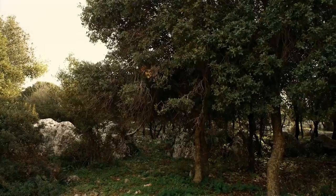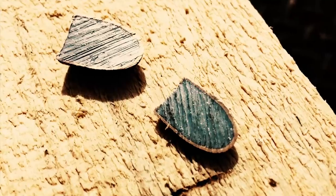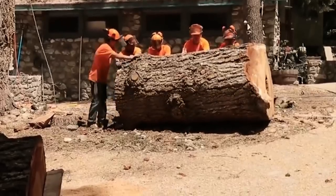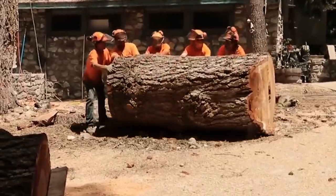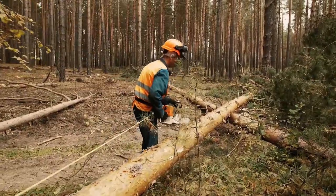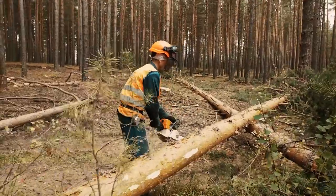Finding these bullets buried so deep in the tree is like stumbling across a small piece of local history. Can you believe trees can grow around objects like that? These bullets were like modern-day fossils. It just goes to show that even though being a lumberjack might be tiring, it doesn't have to be boring. In fact, there are more magnificent discoveries that these dudes have made on the job.